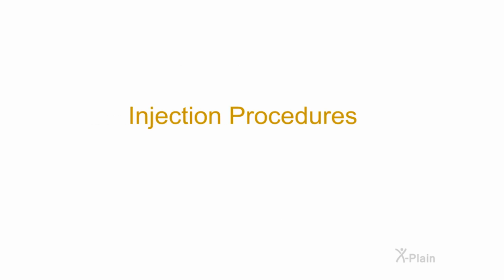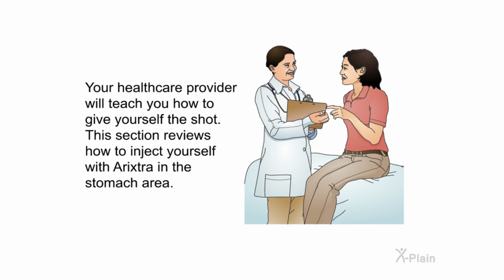Injection procedures. Your healthcare provider will teach you how to give yourself the shot. This section reviews how to inject yourself with Arixtra in the stomach area.